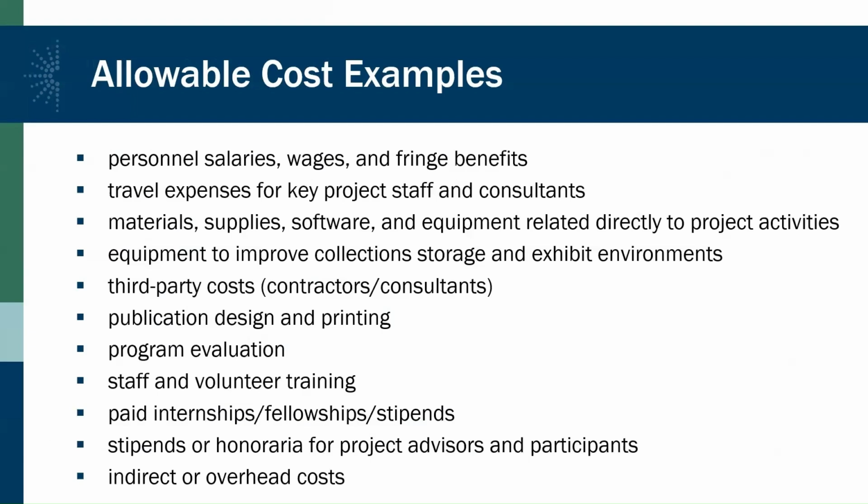Using 2 CFR 200 as a basis, we've developed a short list of some of the types of allowable costs that are common in IMLS projects. This list is not exhaustive. These costs may be part of what you ask IMLS to pay for with federal funds, or what you will pay for as part of your cost share if you include any. The rules about allowability apply equally to both, so when completing your project budget, be sure to check that all the costs you include, whether grant funds or cost share, are allowable.